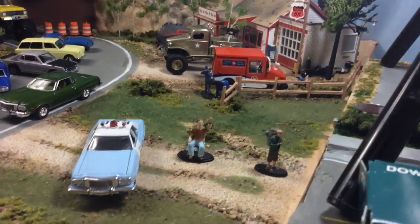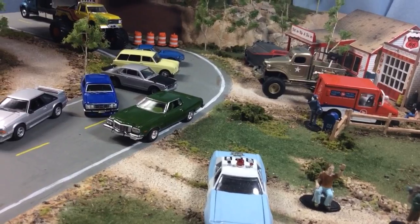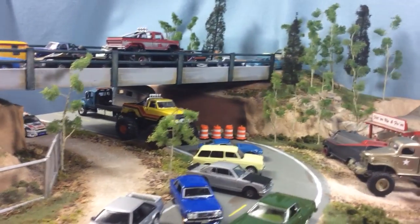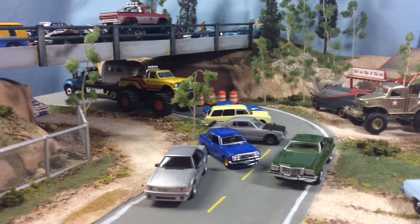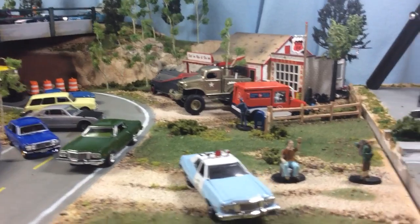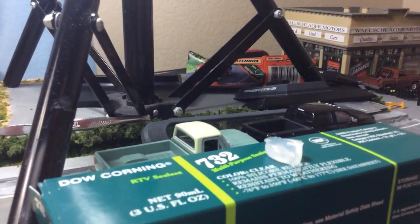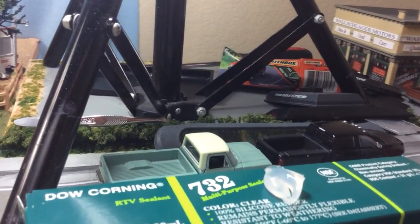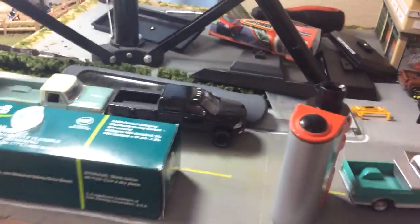But that's going to be on the back burner because the next layout that I have in mind, there's a lot going on with it. There's no bridge. Well, there might be actually because there's going to be a water feature. So I might build a little bridge. But I might build the car dealership one congruently just because if I'm going to have the mess out, I might as well do both of them at the same time because the car dealership is going to be easy.